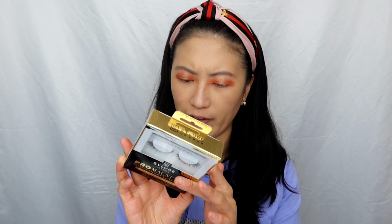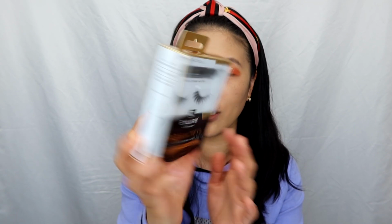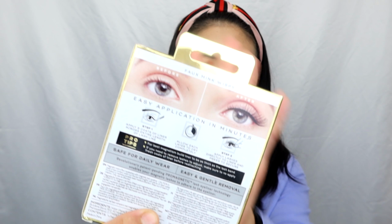They only expire if you open it, and I haven't opened it. Still in the package, brand spanking new. Look at that, you guys. That before and after. Do you guys see that? Okay, I'm going to save this for a different video. I'll probably do a video dedicated to just this.